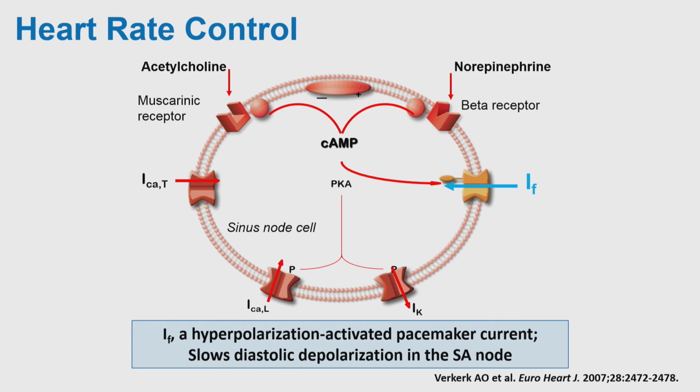One of the little channels that you see over here that I put in blue is called the IF channel. That is what we like to call the funny channel. It really is called the HCN channel, which stands for a really long name: hyperpolarization-activated, cyclic nucleotide-gated channel. Because it's such a long name, we call it the funny channel for short, okay? I didn't come up with the funny channel, somebody else came up with that. But this is the channel that we now know allows for early depolarization.